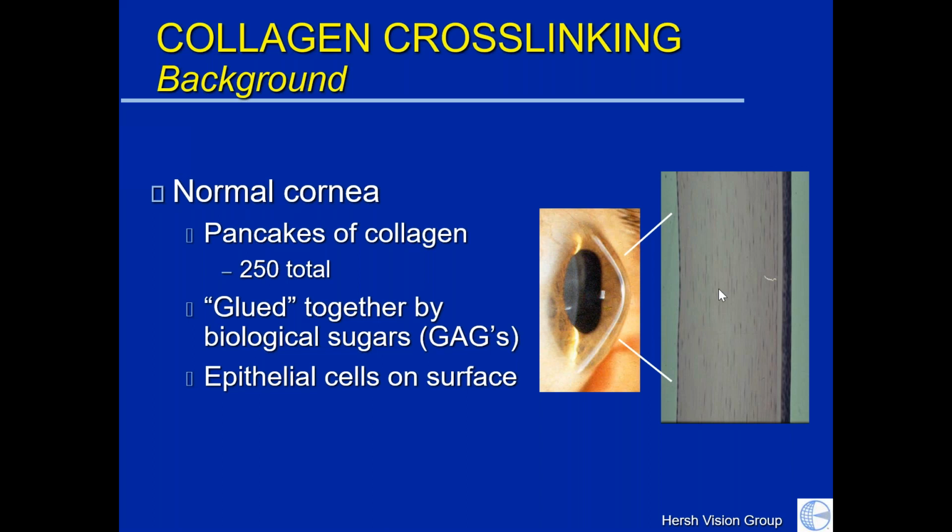As you see on the right side of this picture, there are surface epithelial cells on the cornea, and that's what you scratch if you scratch your eye with a contact lens or your finger.